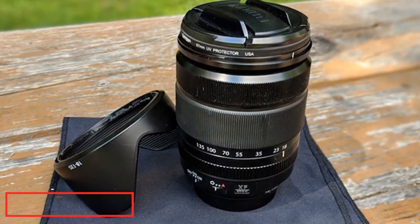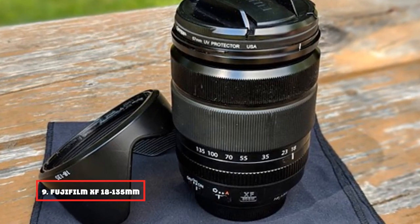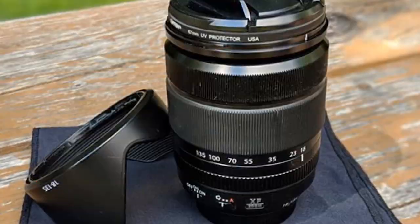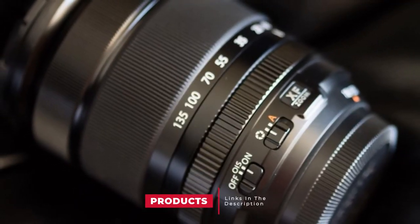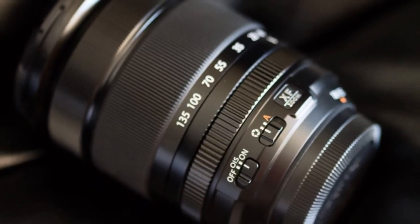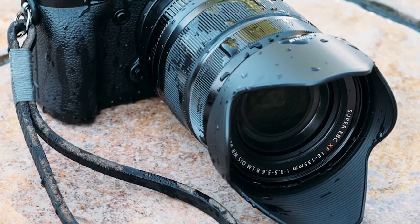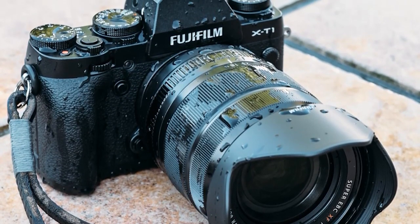Next at number 9, we have Fujifilm XF 18-135mm f/3.5-5.6 R LM OIS WR. The Fujifilm XF 18-135mm f/3.5-5.6 R LM OIS WR is an extremely versatile lens meant to cover a wide variety of subjects. Everything from landscapes and architecture to portraits and wildlife are all possible with this lens.